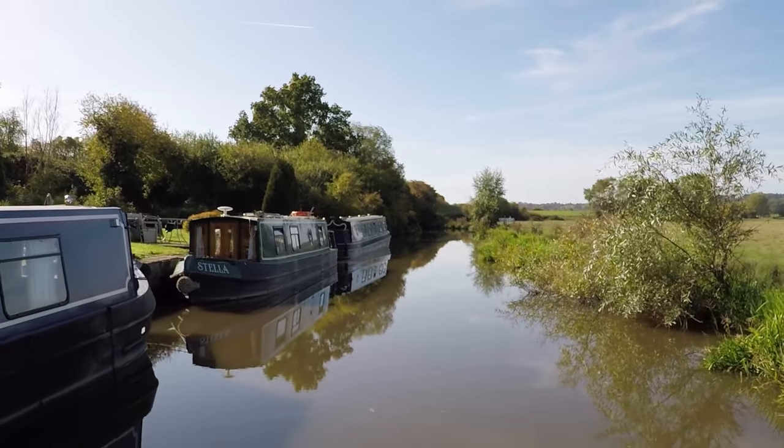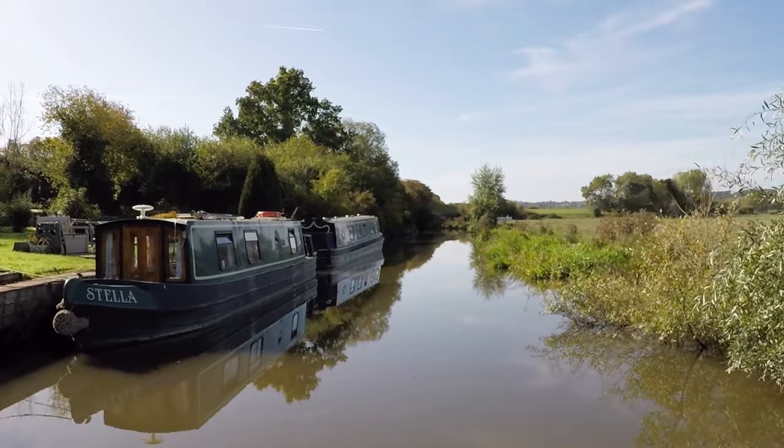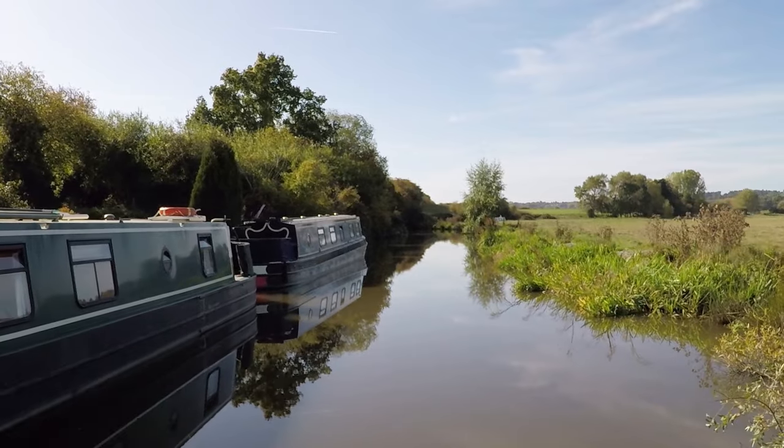These are private moorings. The good visitor moorings are a good way on from here. Over onto the right of the screen, I don't know if you can see anything there, but there'll be a few boats moored up. A very popular spot.